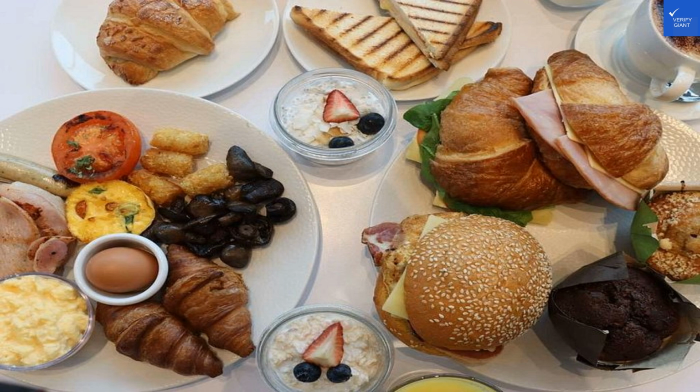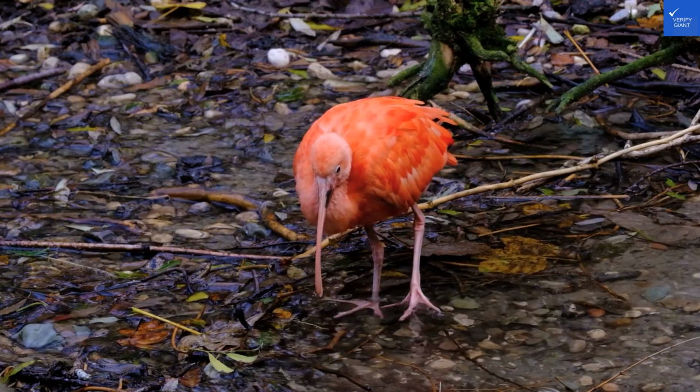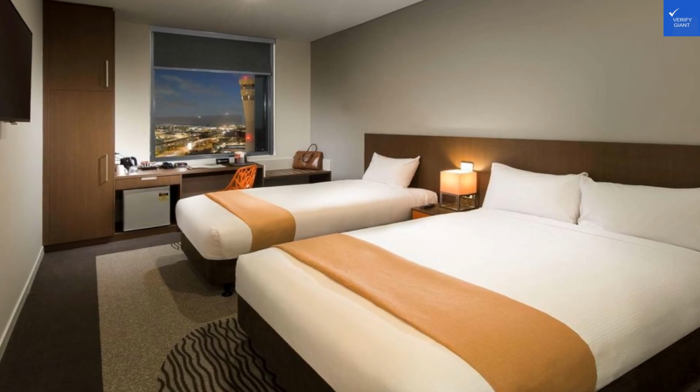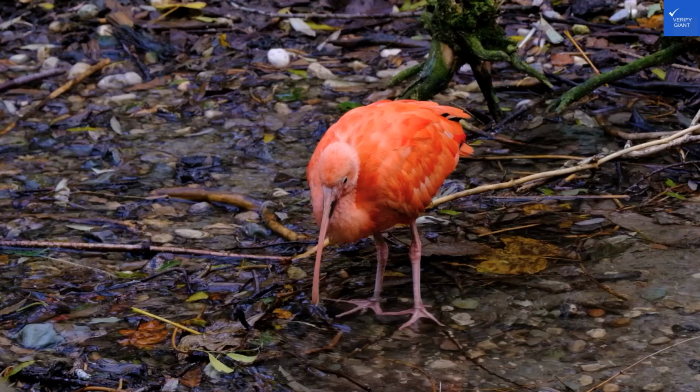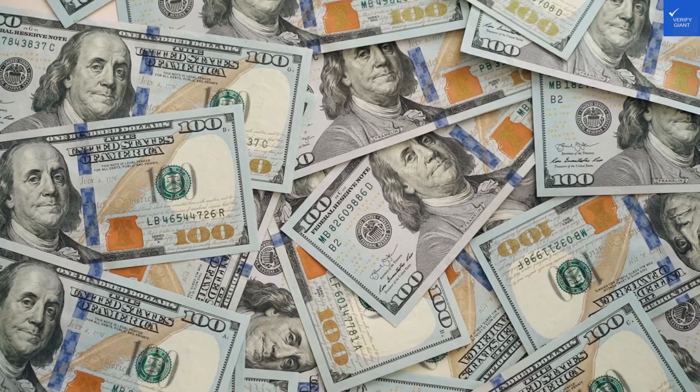Location, a casual 5-minute walk to the domestic terminal. Score, 7 out of 10. Room quality, simple and clean. Score, 6 out of 10. Facilities and amenities, a decent effort but lacking variety. Score, 5 out of 10. Food and dining, mixed reviews here. Score, 4 out of 10.